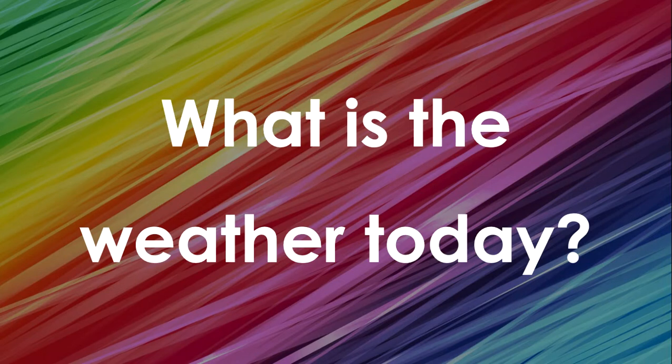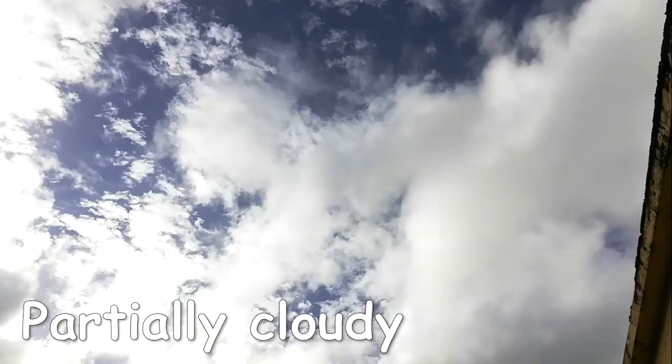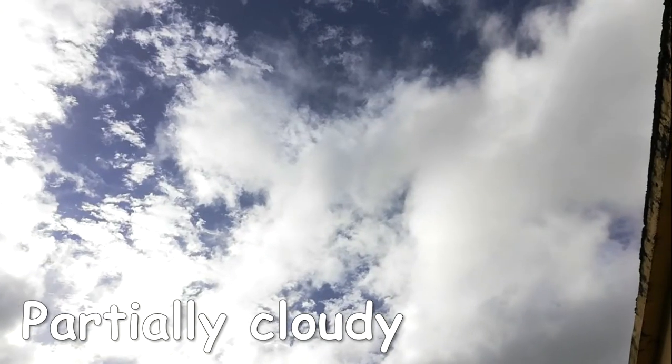What is the weather today? Take a look outside of your window and tell me what the weather is like. So you would say, today the weather is nice. Let's see if we have the same weather. Today the weather is partially cloudy. So this is what partially cloudy looks like.